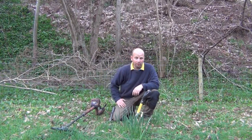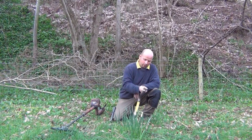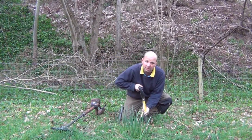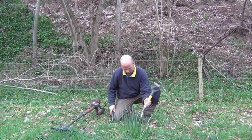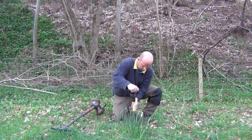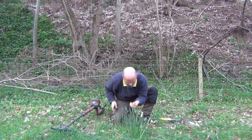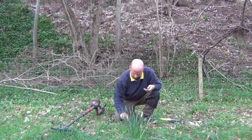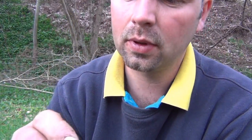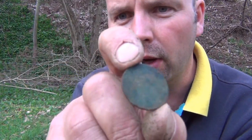This one can't really decide where it wants to be on the screen. But the conductive is more or less steady at a constant-ish 30. Bouncing around on the ferrous scale, i.e. up and down all over the place. But it's still worth a dig. It's another half penny. Very, very worn. Looks like an early Victoria.